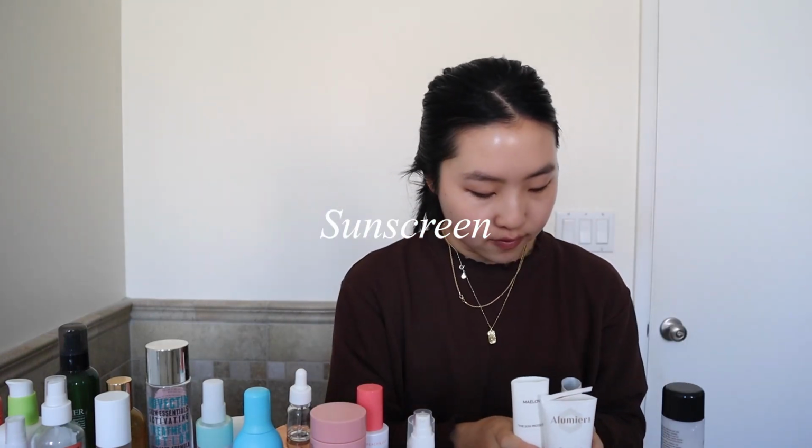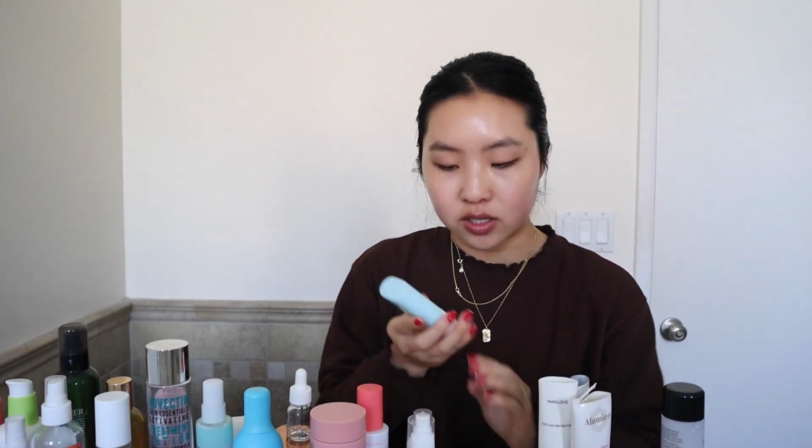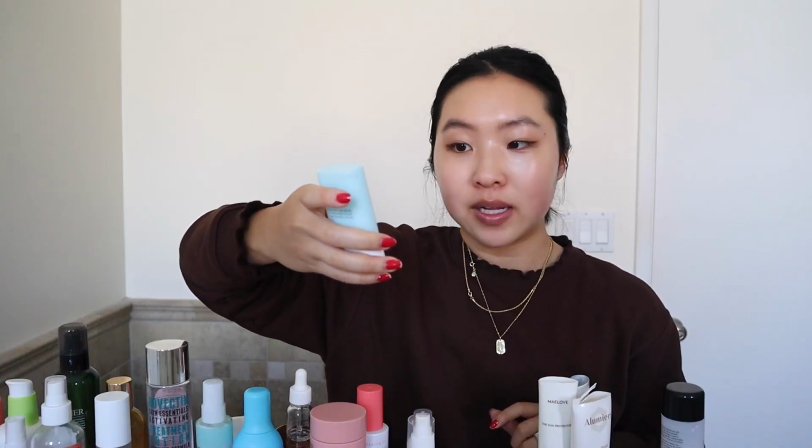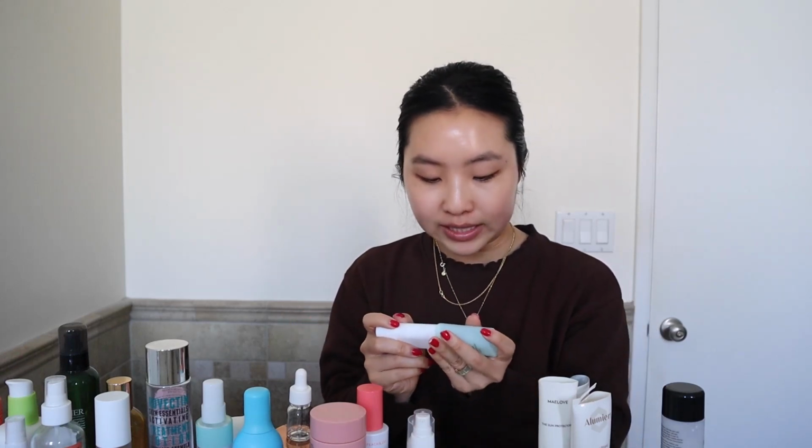I have 4. I'm gonna go with my favorite, my number 1 sunstick ever. This is the Dewy Tree Urban Shade SPF 50 PA++++ Light Finish Cooling Sunstick. It is indeed everything I just said. The sunstick literally popped out. That's the only downfall to this. The stick itself is kind of loose in the packaging.